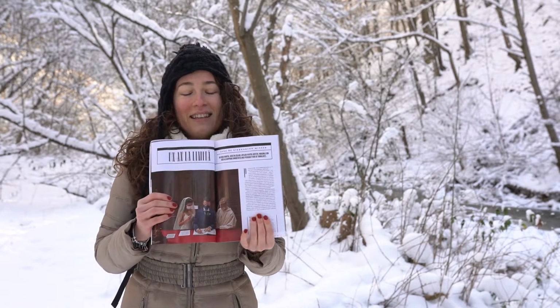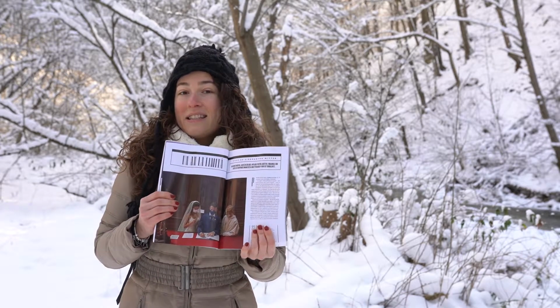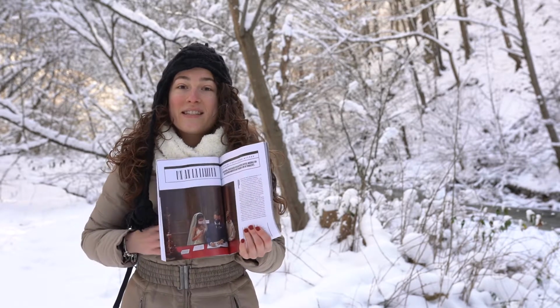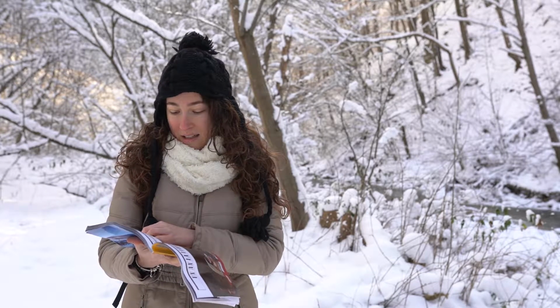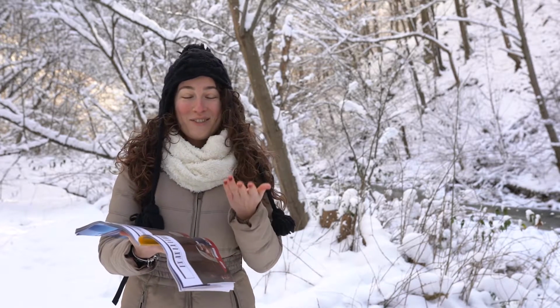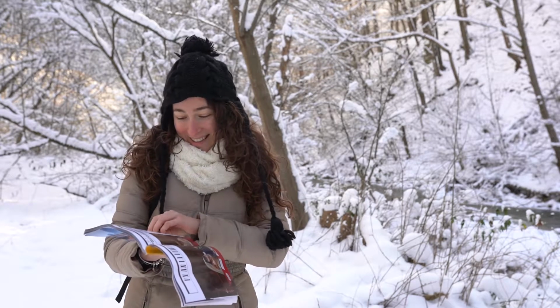Another picture taken in Italy, with a couple getting married. So society has to move on, but there are new ways to make this process work. This is happening in Barzano, Italy. I'm gonna wet my fingers because it's so cold that I can't turn the page otherwise. So I'm going to do this.